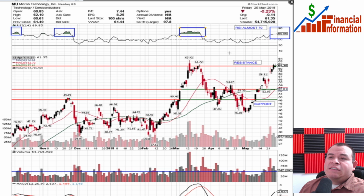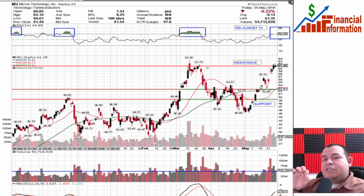Now in terms of resistance, it has a resistance almost at this price. The resistance is almost at the $63 price. So if it crosses the resistance and it creates a support, that would be amazing. You can see the share price going all the way to the 70, probably by the summer or in September. However, if it crosses that resistance and it doesn't hold that support, you can see the share price going back down around the mid 50s.